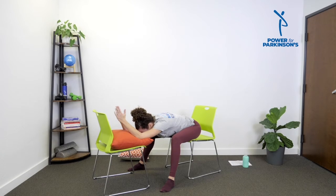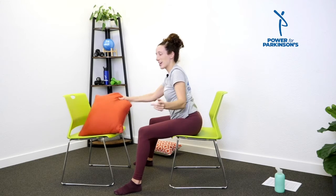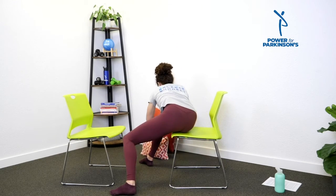Find a prayer with your hands and then draw that prayer ever so slowly to the crown of your head or even back beyond that to the nape of your neck. Breathing slow and steady. Unhurried. Release your hands down. Slowly walk your hands all the way back up and slide your chair all the way around to the right side of your space.